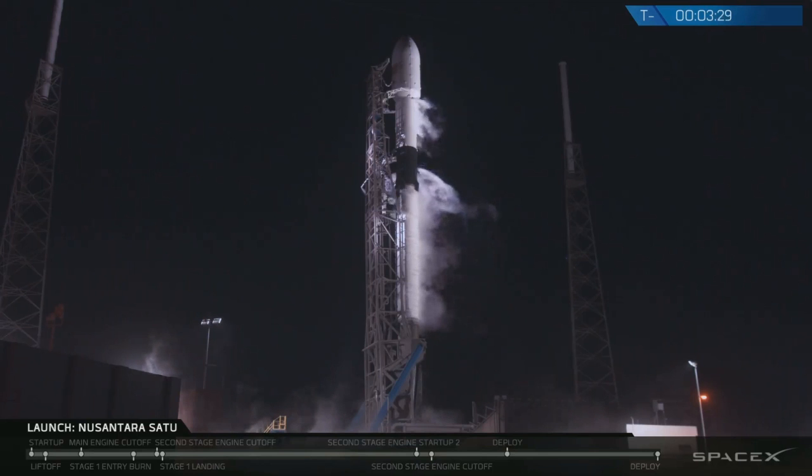And stages are both nearly fully loaded with 1 million pounds of kerosene fuel and liquid oxygen. The first stage should finish prop loading around T-3 minutes and the second stage at T-2 minutes. We're approaching T0, so let's listen in on the countdown net momentarily.